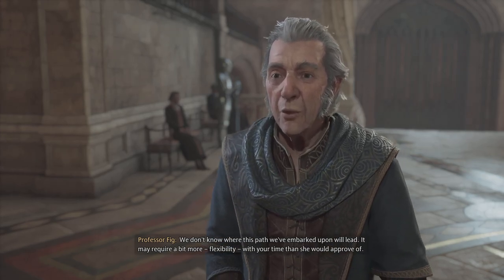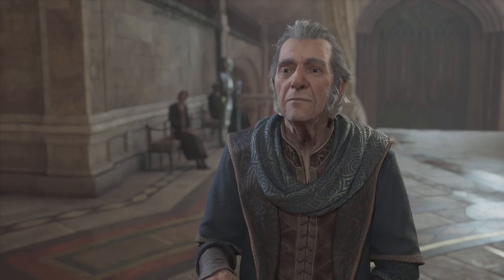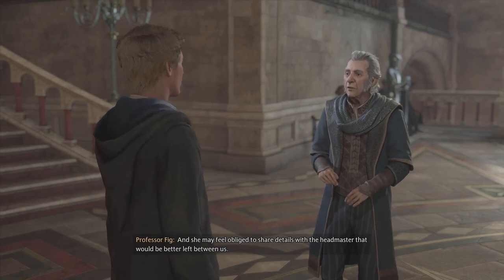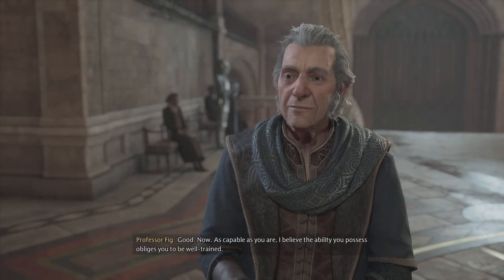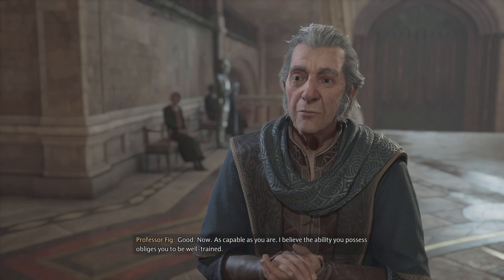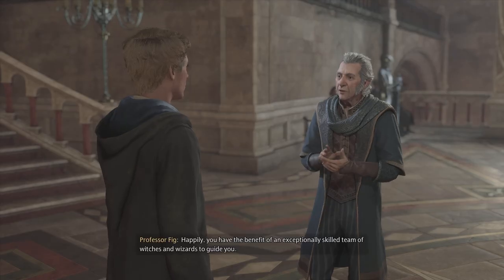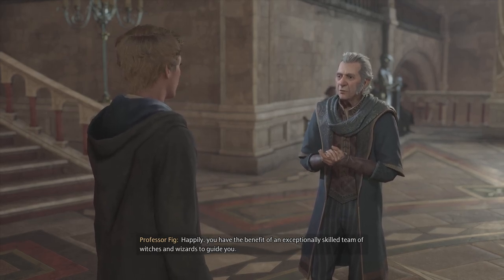It may require a bit more flexibility with your time than she would approve of. And she may feel obliged to share details with the headmaster that would be better left between us. Understood, Professor. Good. Now, as capable as you are, I believe the ability you possess obliges you to be well-trained. Happily, you have the benefit of an exceptionally skilled team of witches and wizards to guide you.